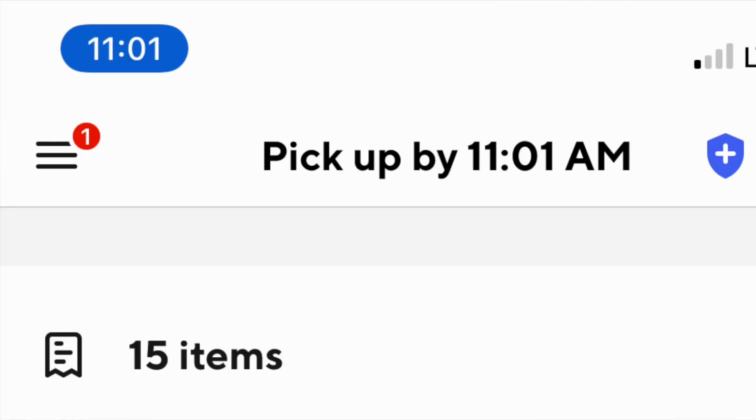This store usually has a problem with their pickup times, but I just found out that they just had the ticket printed for them. They said it would be ready at 11:10, but my pickup time is at 11:01. So they're not going to be late. It's just that DoorDash sent me this order earlier.